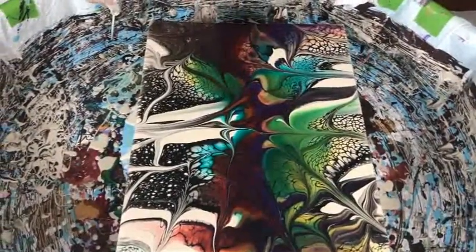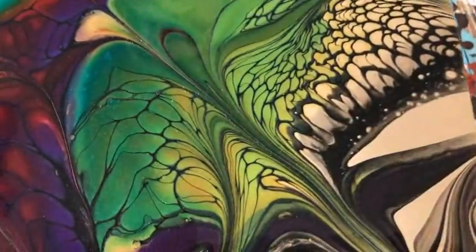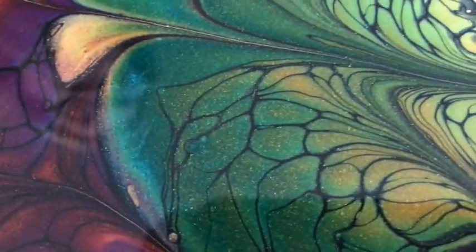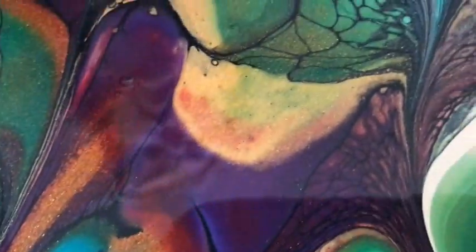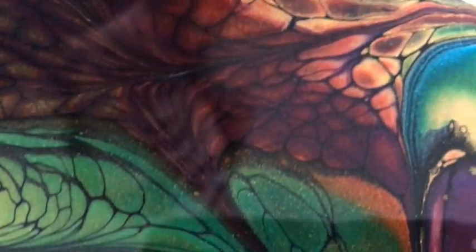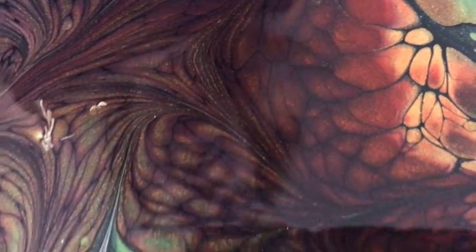This is gorgeous. The shimmer in this is really unbelievable. Maybe if you can get up close, I don't know if you can see it, but it is beautiful. Oh, yeah, there we go. You can start seeing the shimmer in the green there, throughout the green. It's all over. Yeah. Look at the gold. Yeah, there's the gold. More shimmer through there. I mean, it's so pretty. Don't go so fast. You're going to get dizzy. I mean, it's beautiful.